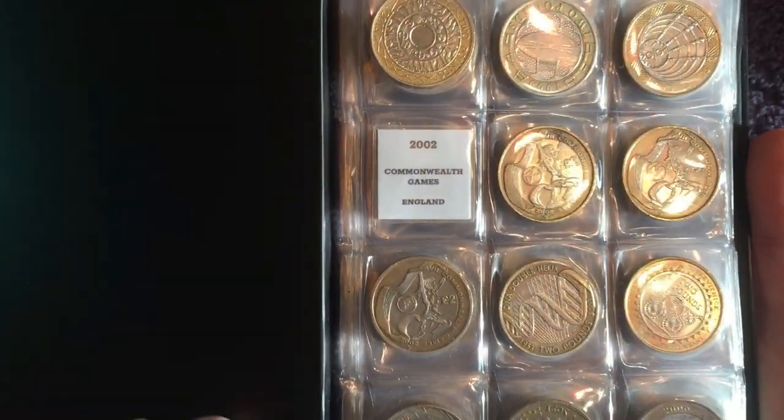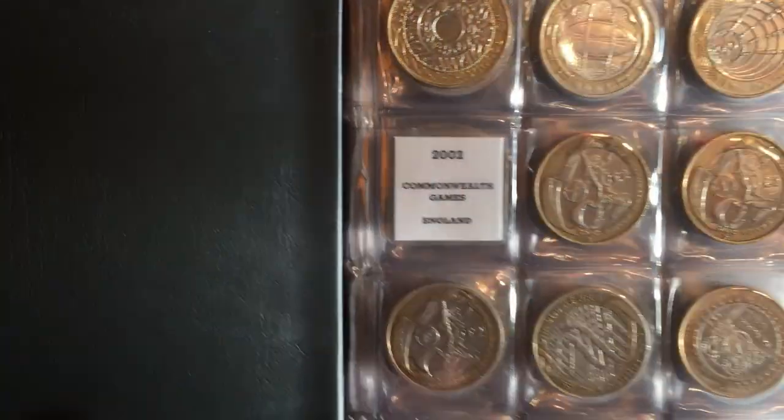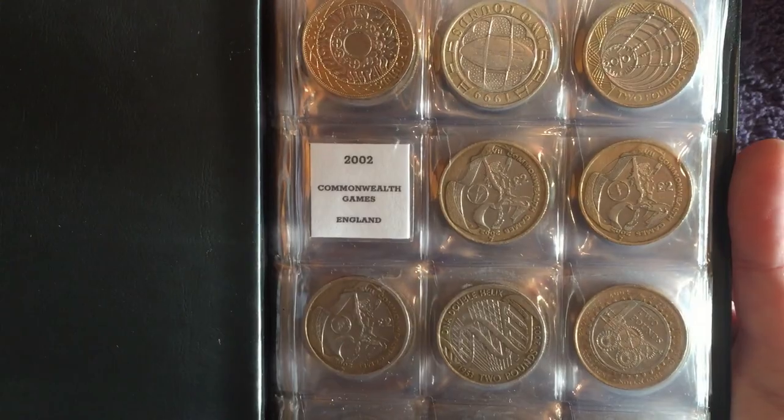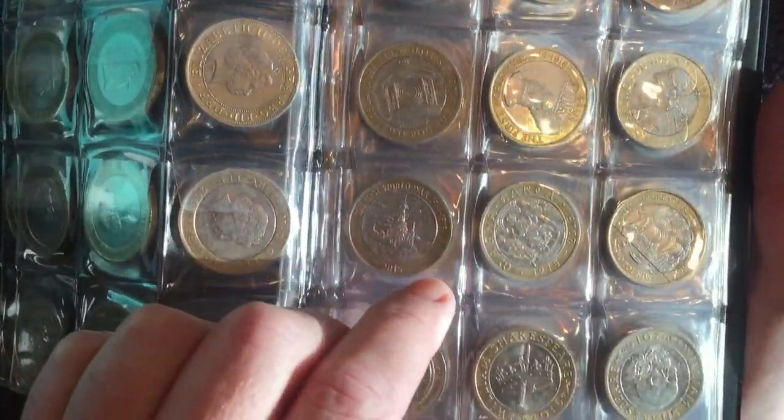And let's refresh our memory of what we still need. Yeah, just the one, the Commonwealth Games England. We've got the other three different nations. Just need England now to complete the whole collection. Everything else we've got. One day soon, hopefully, we will find it.